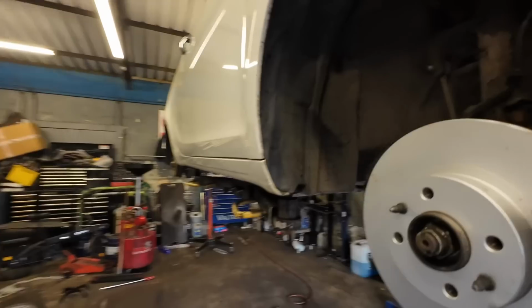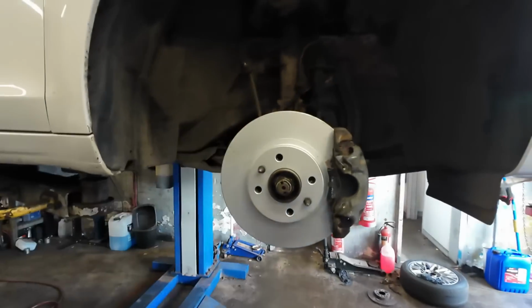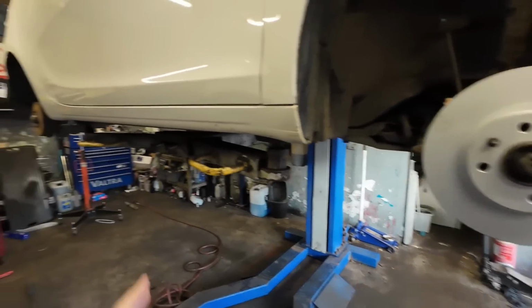So we've done that side. So obviously it's the one side that's leaking, so you're going to do this side next. Brakes are on. It's had other bits on it, not done by us. It's had some arms on it. It's had some new exhaust on it recently. So there has been work done to it.